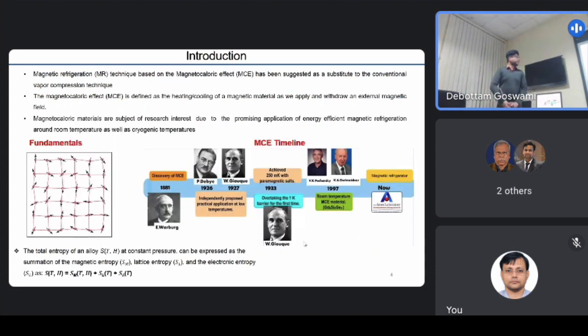The magnetic refrigeration technique based on the magnetocaloric effect has been suggested as a substitute to the conventional vapor compression techniques. Here the magnetocaloric effect is determined as the heating or cooling of a sample as it is magnetized or demagnetized. Magnetocaloric materials are presently subject to interest due to the promise of energy efficient magnetic refrigeration at various temperatures, certainly around room temperature as well as cryogenic temperatures.